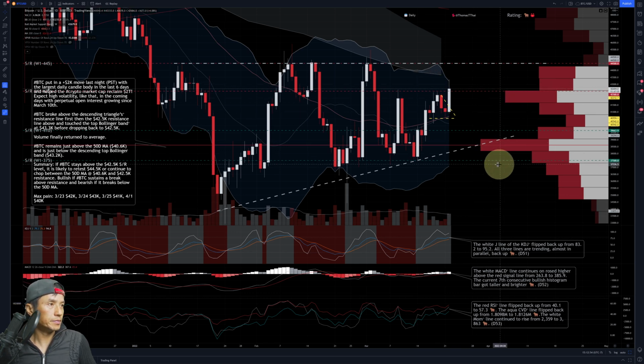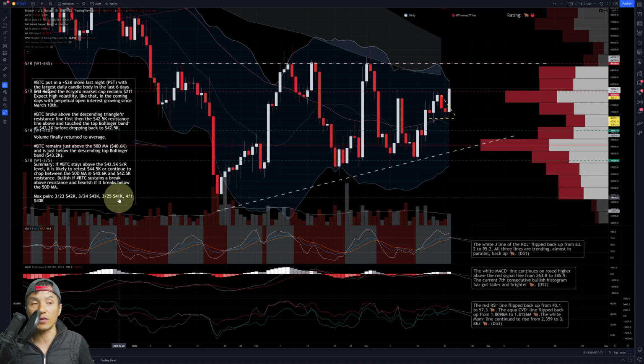Bitcoin remains above the 50-day moving average, this pink line here, and its current level is right here, which is 42.6, just above the red resistance line. And let's see what else. Oh yeah, the top of the Bollinger Band here, it touched that and dropped back down, but remained closer to the top of the Bollinger Band, meaning that it's not quite overbought, but close to there. Max pain for tomorrow is 42K. For the day after that it's 43K, and on the 25th it drops back down to 41K, and on April the 1st it's currently at 40K. Remember, these numbers can change.